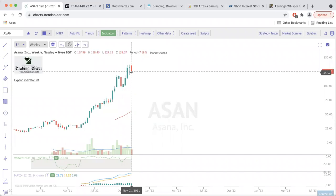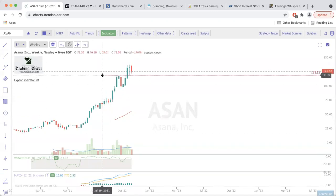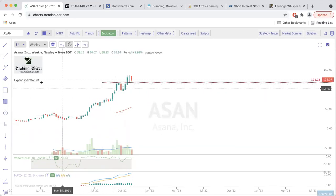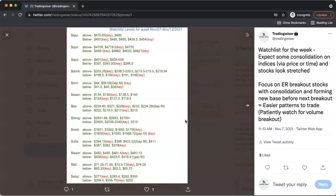So two ways to look at Asana. Because of the daily MACD crossing lower, there's a potential that we might see 121 and hold this on weekly. So if we hold 121 on weekly, this is where I would go long and buy 3 months out, 2-3 months out. This way, it would go for a break of 139 and head towards 150. So Asana is a good way to play this.